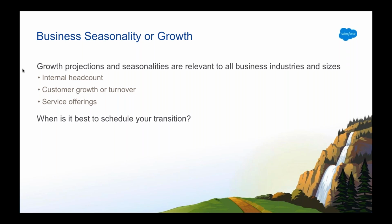For business projections, we're going to zoom out of the details. We're going to think holistically again about your business and the vision. And in many of my customer conversations, there comes a time when we need to talk about whether there are things like business seasonalities, growth or reduction projections, and things that you need to account for that are related. When discussing this topic internally with department leads or maybe your executives, I encourage you to start thinking about how to effectively manage these changes within the team.